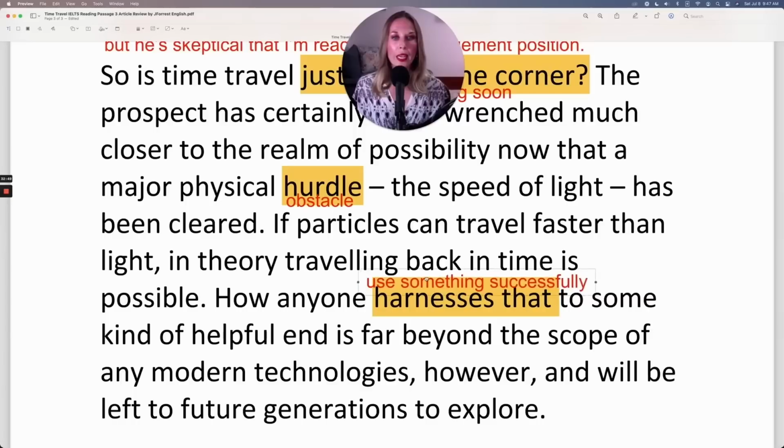For example, we have now harnessed the power of the sun through solar panels. So you put a solar panel on the roof of your house and it harnesses the energy of the sun. It uses that energy successfully by then heating your house. So we've already harnessed many things in our environment. Why not time travel? How anyone harnesses that, so how anyone uses time travel successfully to some kind of helpful end is far beyond the scope of any modern technologies.